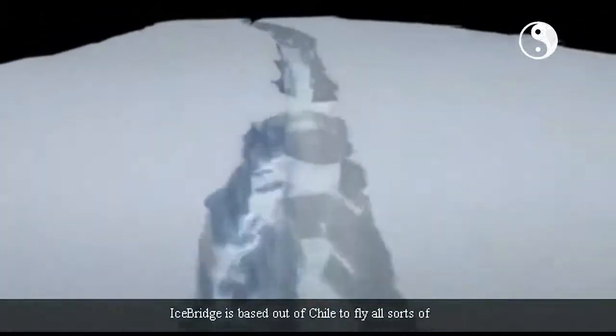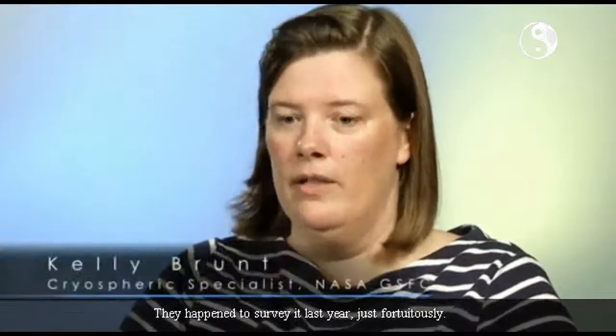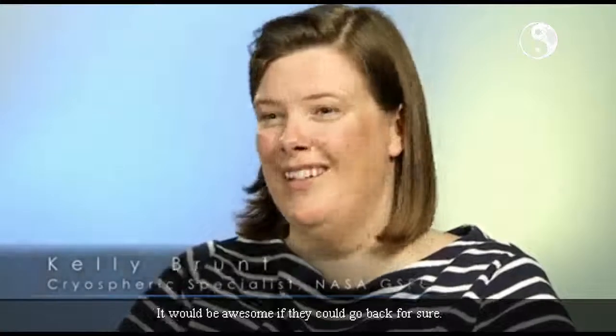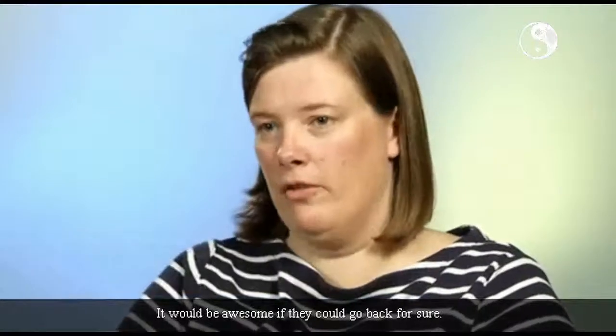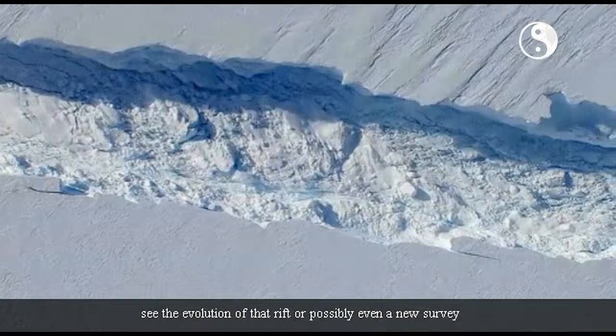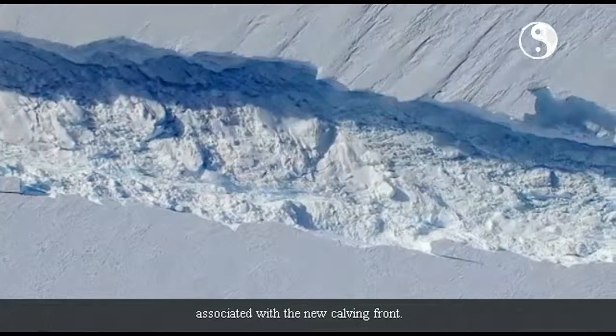IceBridge is based out of Chile to fly all sorts of flight lines associated with bridging the gap between IceSat and IceSat-2. They happened to survey it last year, just fortuitously. It would be awesome if they could go back, for sure. It wouldn't be directly their science, but it'd be great to see the evolution of that rift, or possibly even a new survey associated with the new calving front.